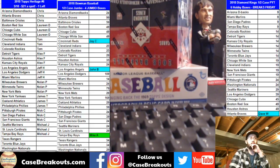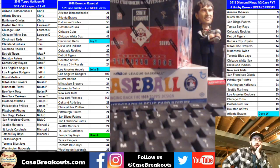Like I said on the prices, if you want to get in some Bowman baseball, we just put the 4 hobby boxes, the 1/3 case, up as a cheaper option.